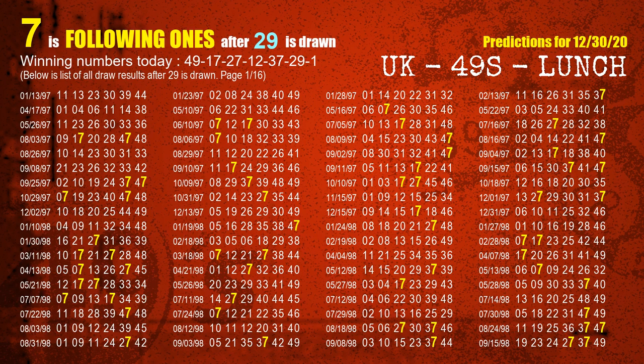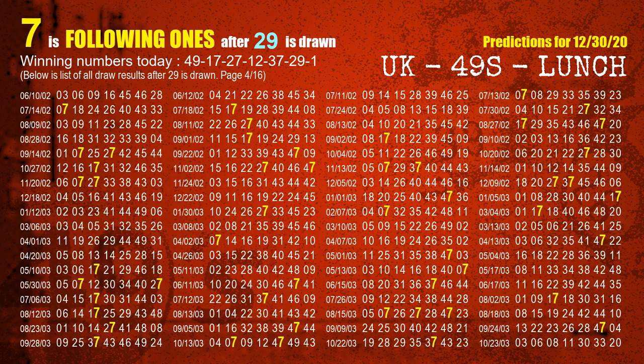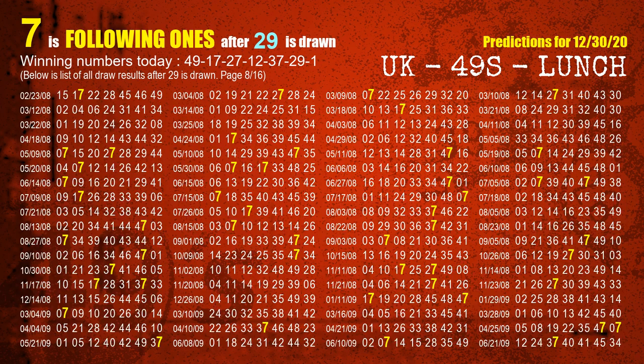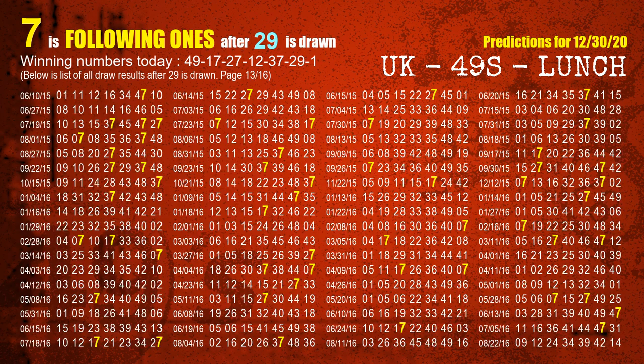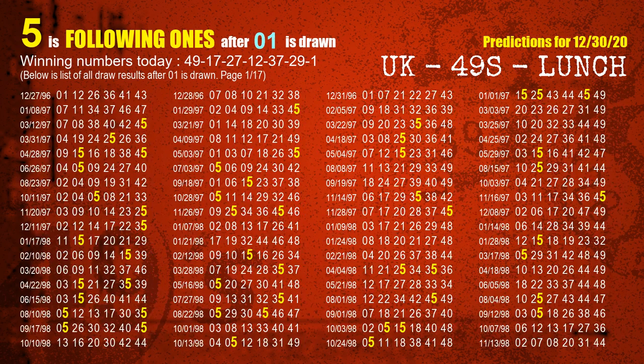The sixth winning number is 29. The most frequently following units digit is 7, when 29 is the winning number in last draw. The booster winning number is 01. The most frequently following units digit is 5, when 01 is the winning number in last draw.